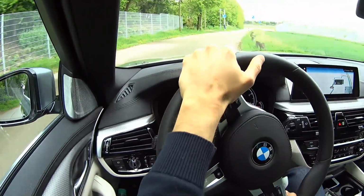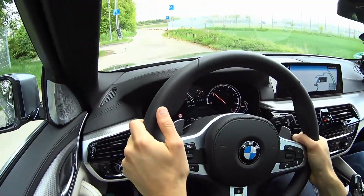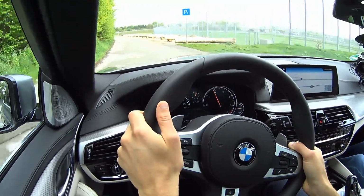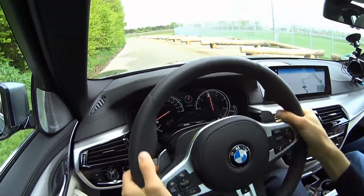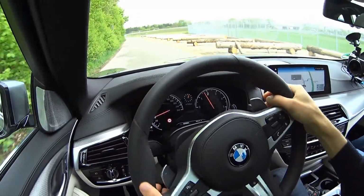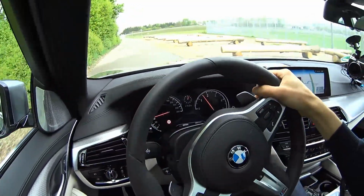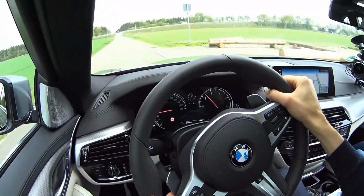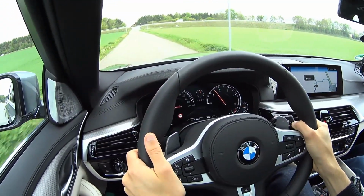And this car is, of course, about the driving dynamics. It's really always astonishing how agile the car is, although it's really big. Especially with this integral steering, you just want to do slalom all the time. It's really so much fun.